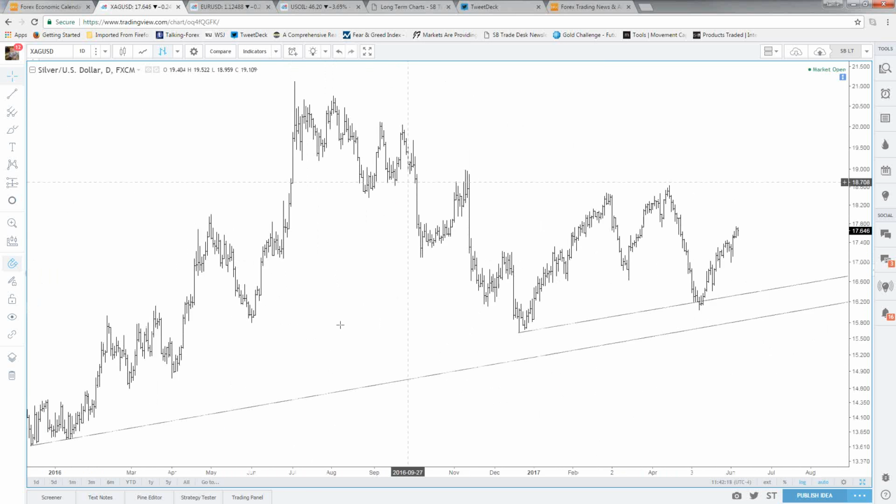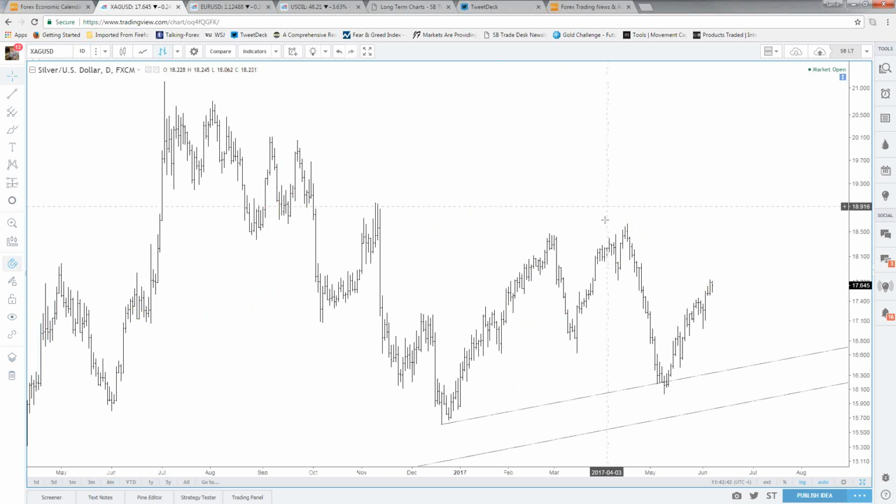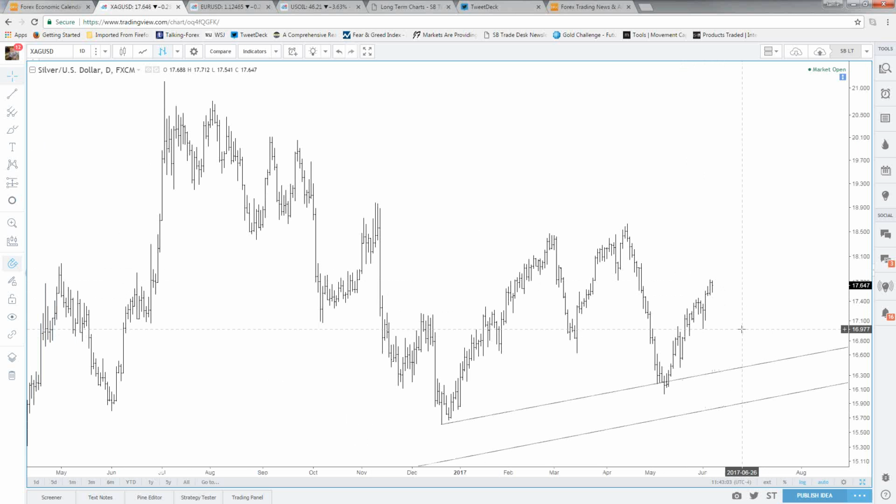If we count the drop from up here, 1, 2, 3, 4, 5, 6, 7, 8. Let's see. 1, 2, 3, 4, 5, 6, 7. It's a double zigzag. So we've got 3 waves down, an up wave, and 3 waves down. I am of the mind that you probably have an A, B, C here, right? A, B, C. And that you've made a 5-wave rally up in silver. So in other words, that puts silver at risk for a near-term pullback, probably back to around 17 bucks.